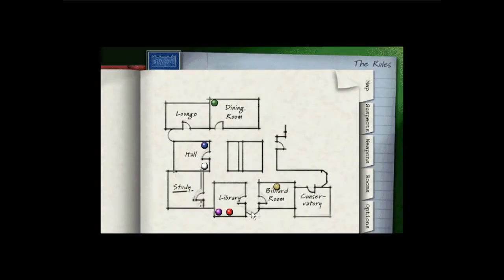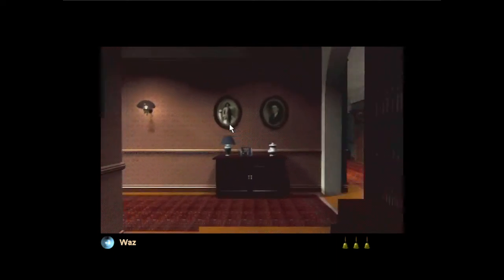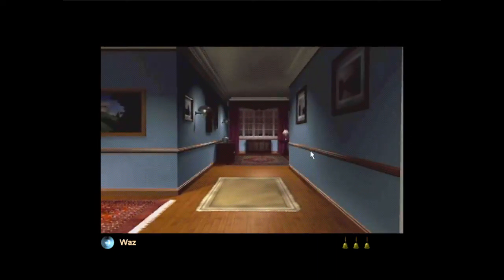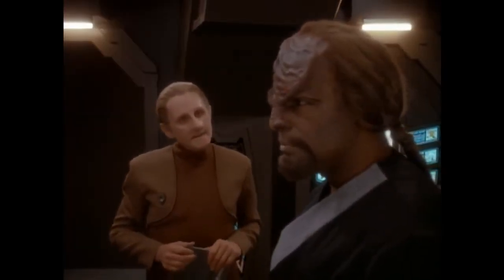But where did it happen? And isn't it strange we don't have access to the report of where Mr. Boddy was found? We have to piece together where it happened? What kind of an investigation is this? Shall I continue? That will not be necessary.